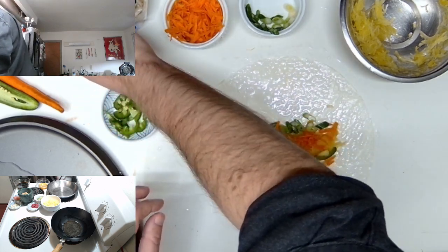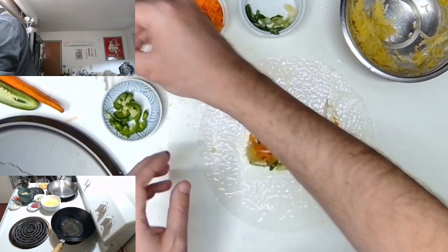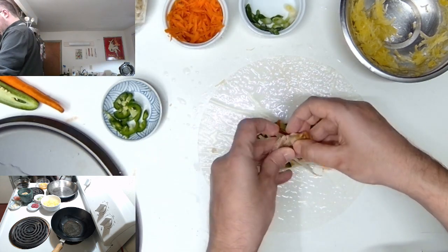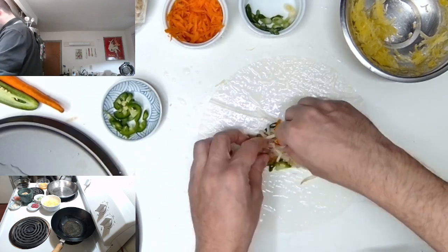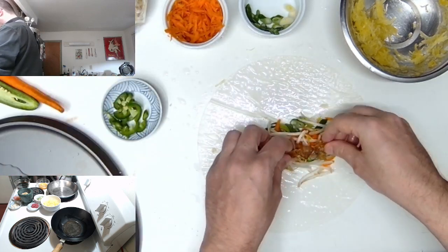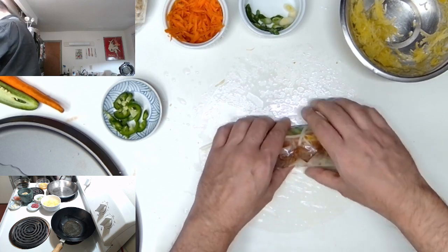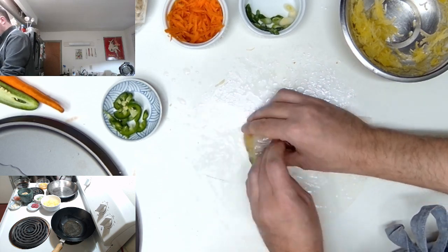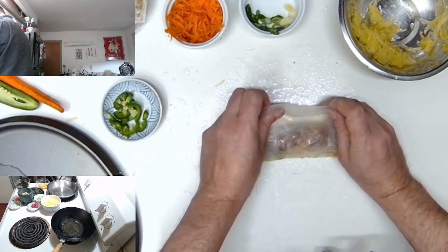Okay, that. Some beans. Some turkey bits. Some crispy bits. Wrap it up and go. Get it tucked in real nice. Fold over the end and the other end. Bring the top over the top.